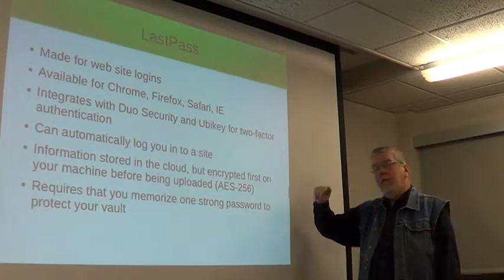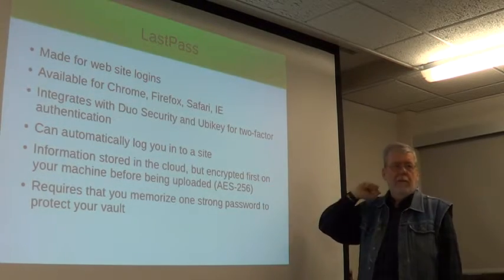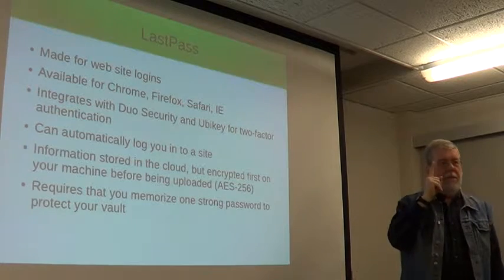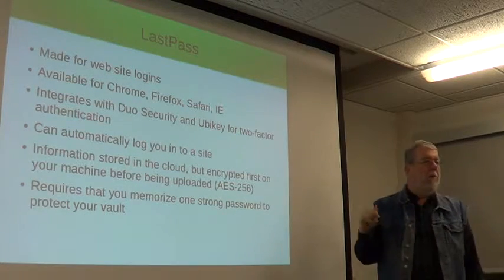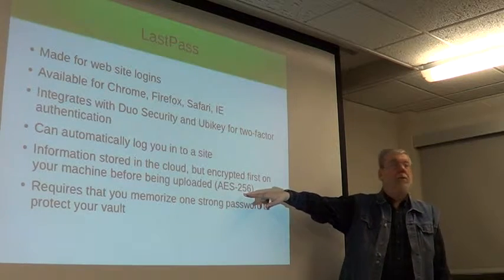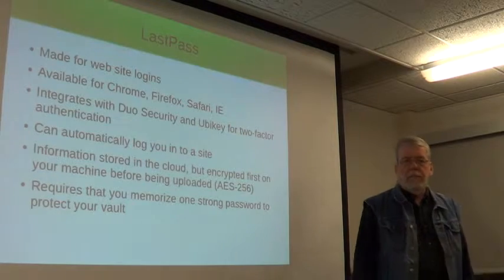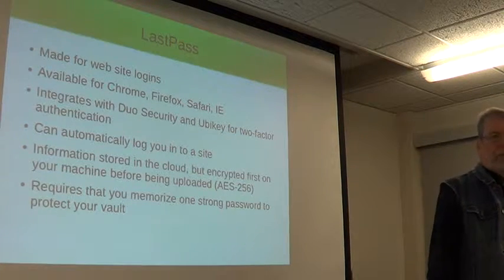information. Although the information is stored in the cloud, it's encrypted first on your machine before being uploaded. That's why it's secure. It's pre-internet encryption. It's encrypted before it leaves your computer. And it's using AES 256 encryption, which is perfectly good. So that encryption requires some type of cert or key to do the encryption.